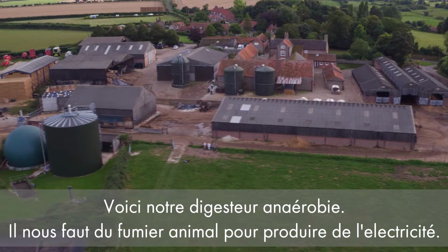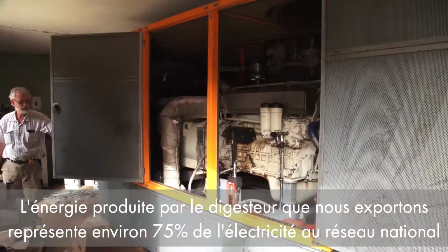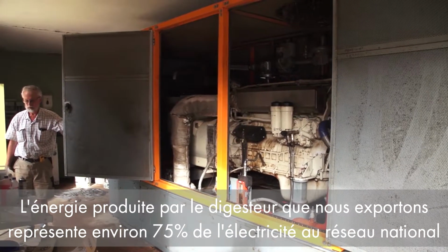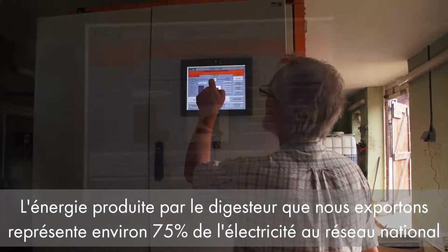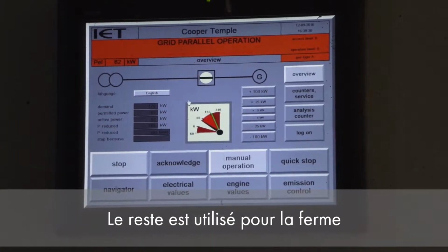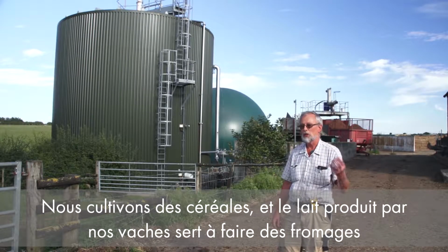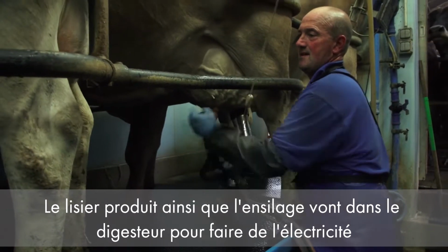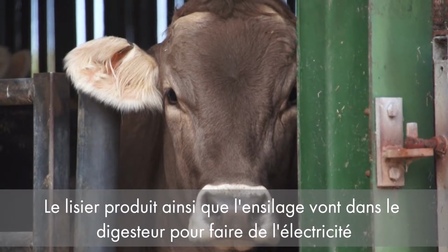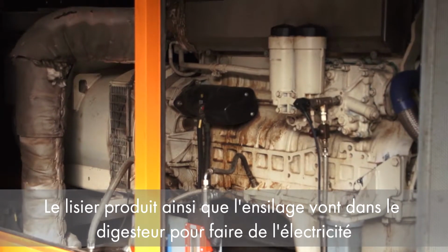This is our anaerobic digester. It takes the cattle manures. We export about 75% of the electricity to the national grid, and use the rest on the farm. We grow the crops, we produce the milk from the cows, the milk goes to make cheese, and the whey from the cheese making, the manure from the cows and the silage go into the digester to make electricity.